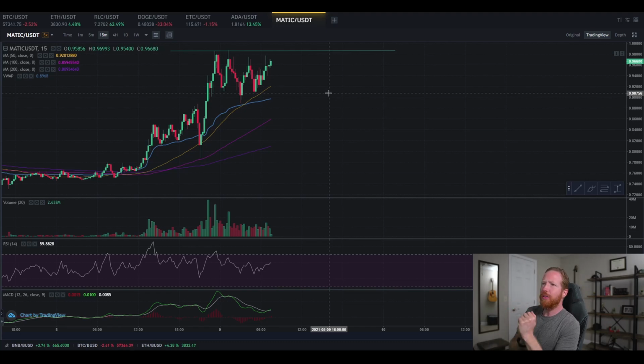Because again, if you don't know this and you're new to the channel, or just in general you don't understand what the VWAP is, it's a volume weighted average price. It's my favorite indicator of all time. It helps significantly with day trading and short-term swing trading. Not effective in charts above 15 minutes. But on the 15-minute chart, the VWAP is essentially a 24-hour volume-weighted average price. So it basically takes the last 24 hours, gives you an average price based on the amount of volume.